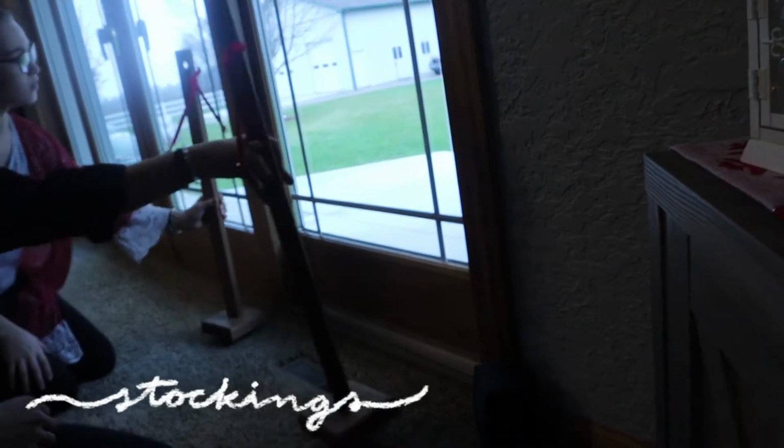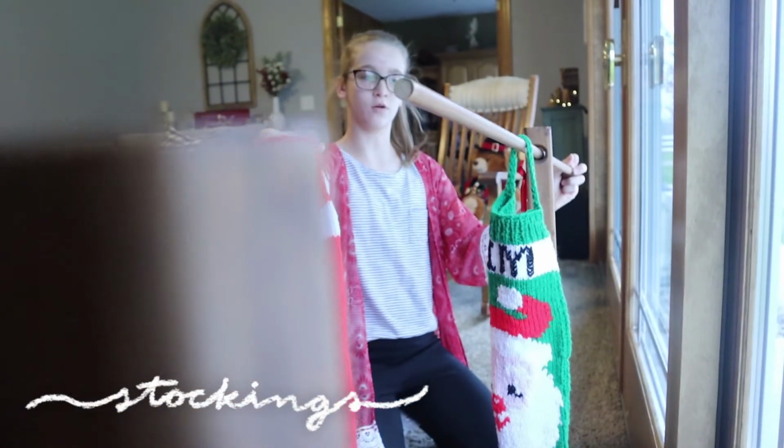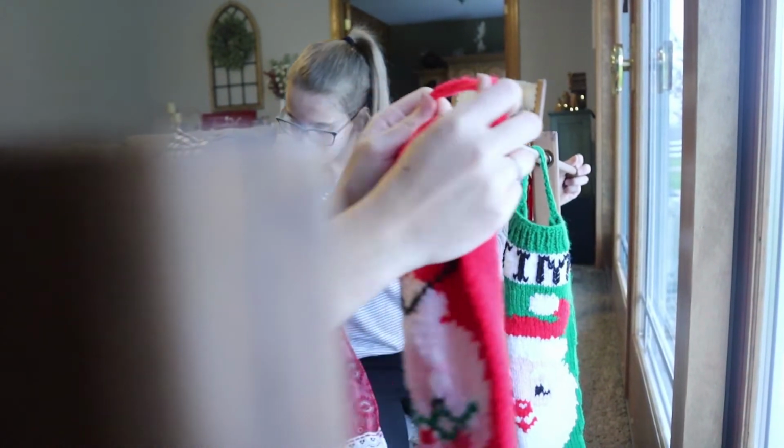And lastly, we are putting up our stockings. My aunt actually made these a while ago, so we always put these up, and I just love them. They add a nice pop of color, and they're just so traditional, and they're just so classy.